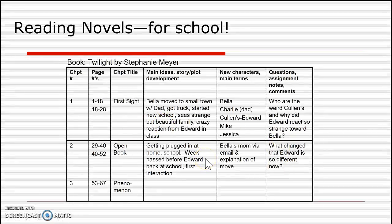Now, when you're writing your essay or having to refer to something in particular, you have a chart that you can go back to and say, oh man, I need to talk about when Bella first met Edward, and talk about that crazy reaction that he had, so that then I can explain something that happened later in the book. Well, now I know exactly what pages to refer to. I know that was a question that I had initially from this chapter, so this would be a great place to find that information without having to reread the entire book. And so you go through the entire book that way.